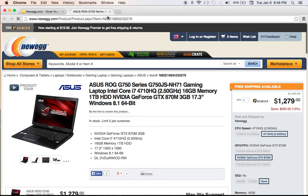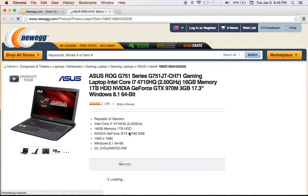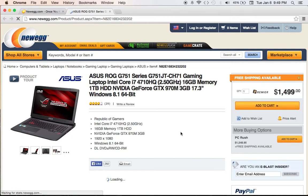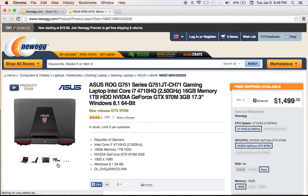All right, moving on here. Now, if you want the best performer for a decently priced laptop, you're going to want to go with this one. For $1,500, the new Asus 17-inch laptop is just a great laptop.